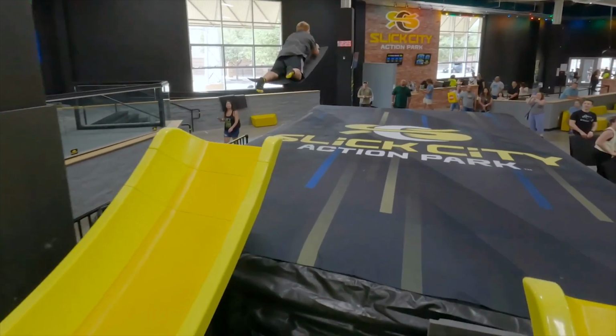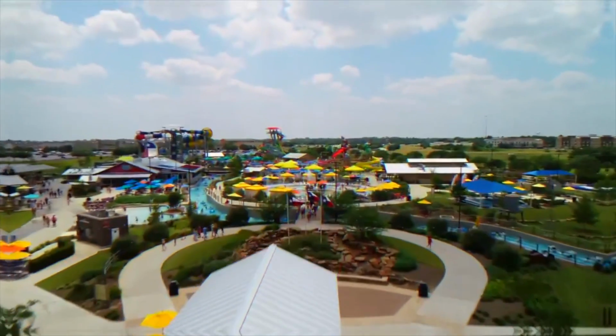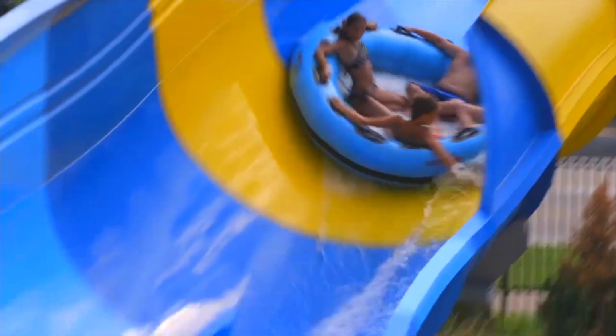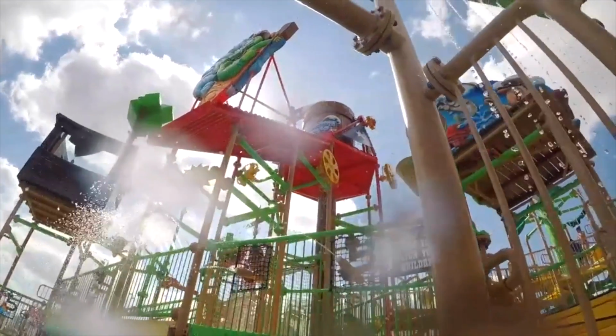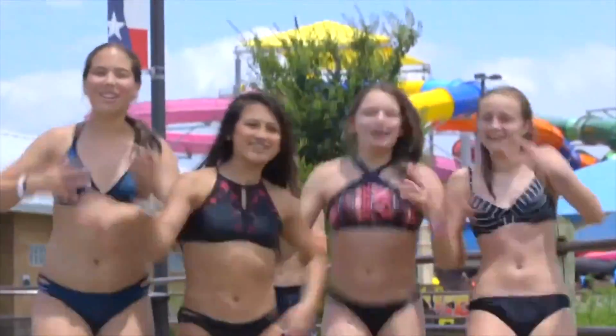And there's actually a water park called Typhoon Texas, which is right next to Katy Mills. Typhoon Texas is going to be something like what we have here already in the Texas area, which is Schlitterbahn. So that's a huge water park. Typhoon Texas is a little bit smaller than that, but it's here locally. You don't have to drive 45 minutes to an hour away to get to it. You can drive 10, 15 minutes from your house and be at a full water park with your family.